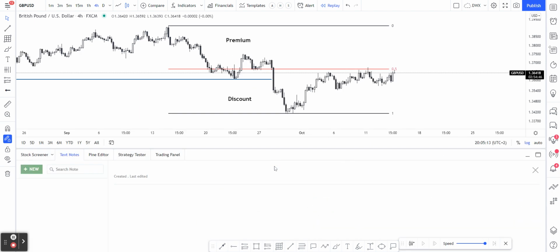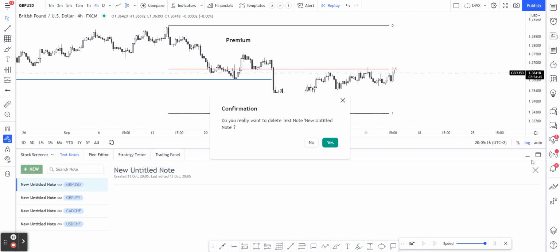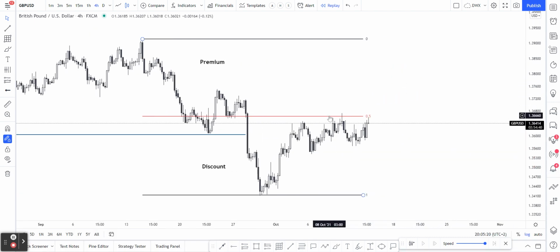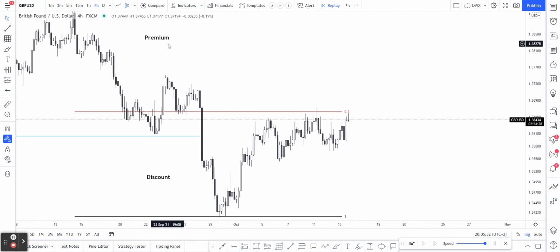Just in short, discount is cheaper, premium is more expensive. So everything below the red line is cheaper than everything above the red line. Simple concept of premium and discount, but not too much on that. So we're always moving from discount to premium, from premium to discount. So just keep that in mind.